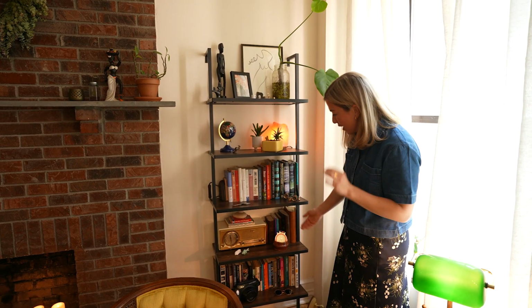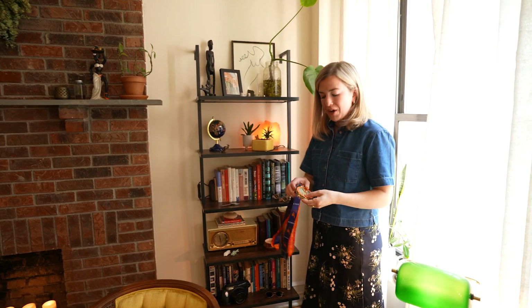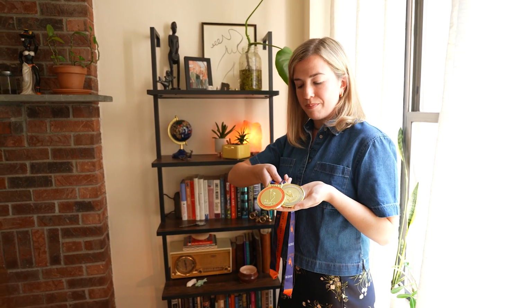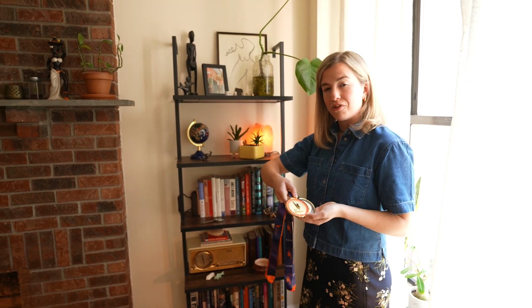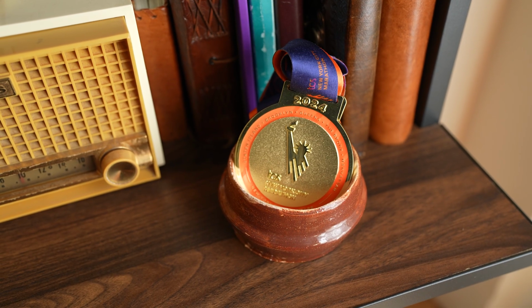But yeah, in front of the journal, I ran the New York City Marathon the past 2 years. So these are my prized medals, which is cool. I'm not running it this year, but I think I will run it one more time just because 3 feels like a good number. 2's good, but 3's better. So I keep that on display because obviously that's a big accomplishment.